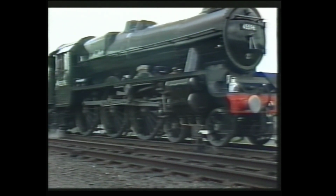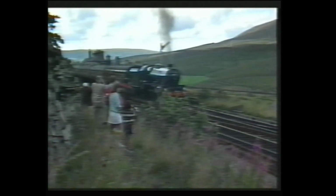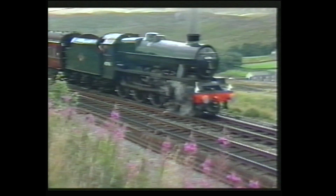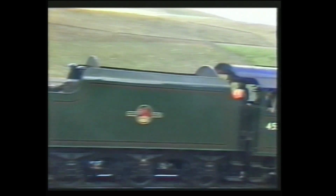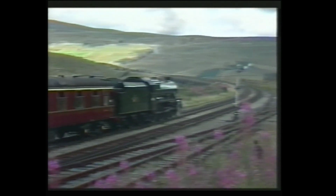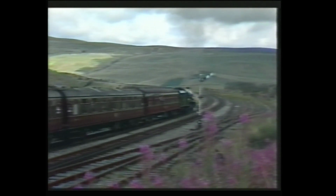191 of these locomotives were built, and many were named after British colonies. To the right of this picture, a branch line originally went to Hawes, eventually continuing on to Northallerton.